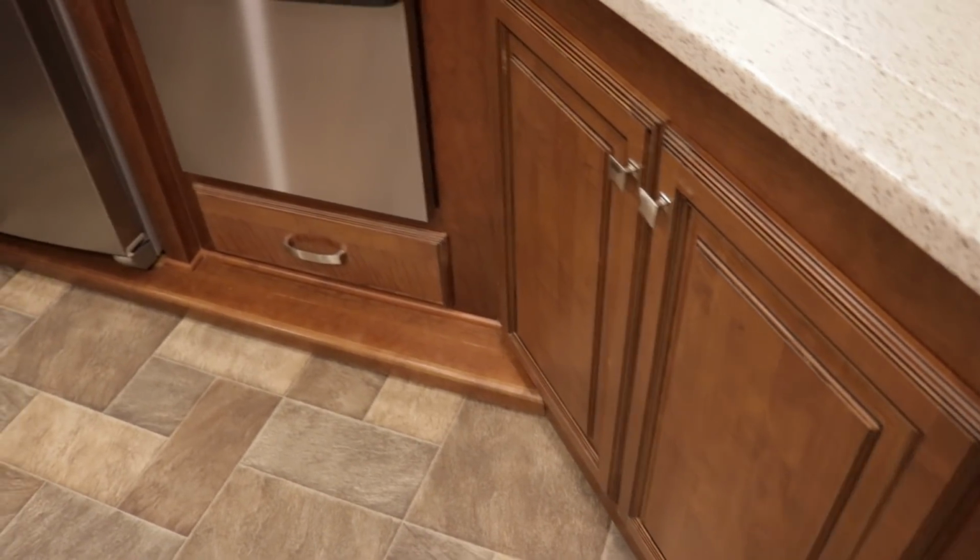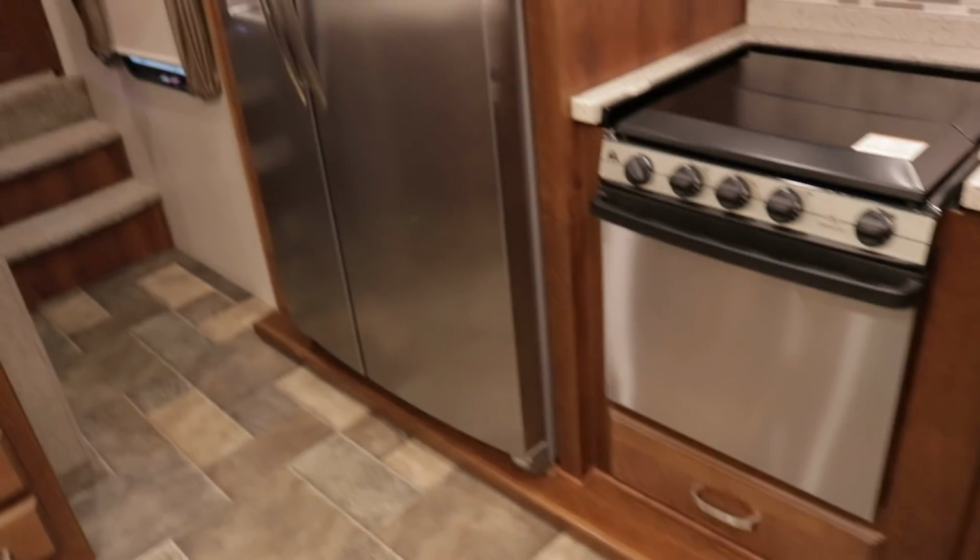And all your cabinets are going to be some of the best in the industry. They're a glazed finish, and I don't know, maybe a cherry finish.